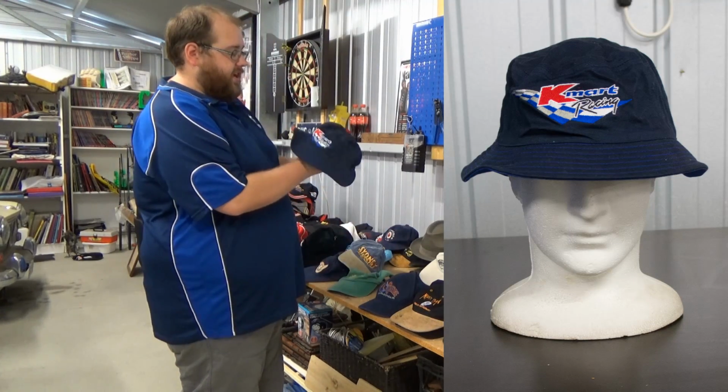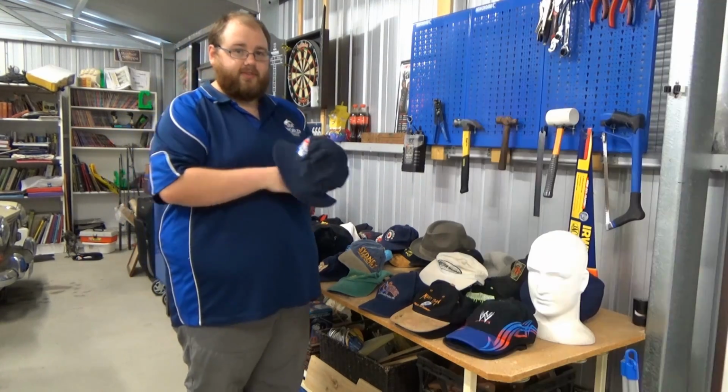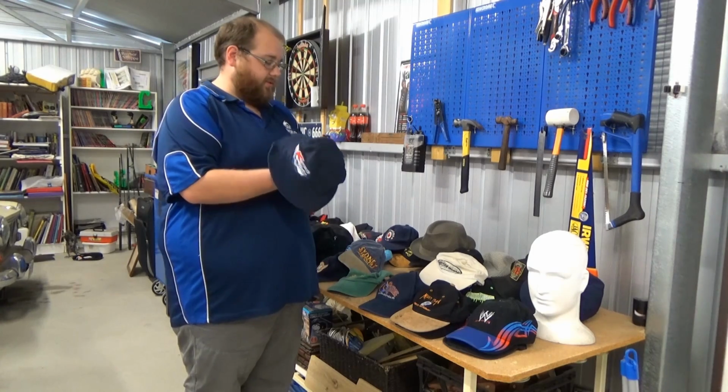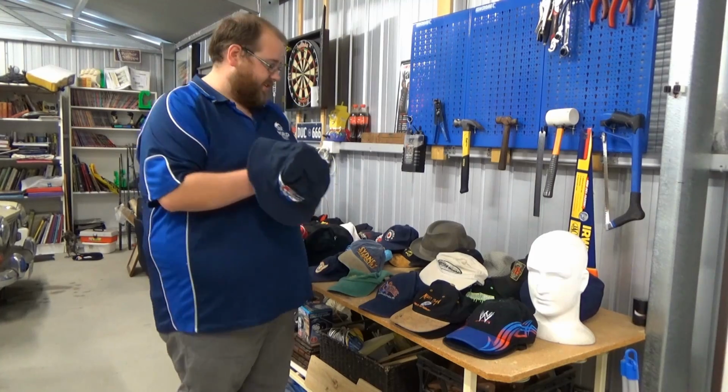The next one I've got is a Kmart Racing from the Clipsal 500. Further down I've got Clipsal 500 hats. This was probably one year I didn't want a Clipsal 500 hat, so I got a Kmart Racing hat.